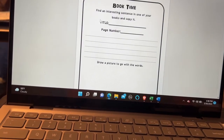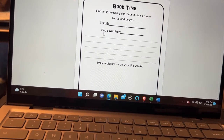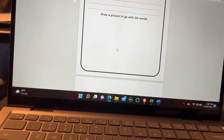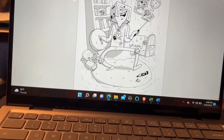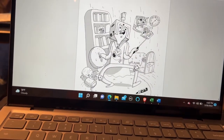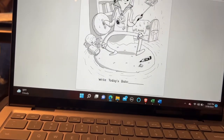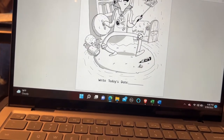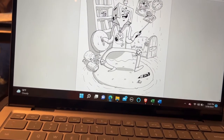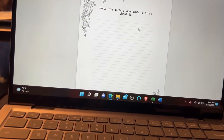Book time. Find an interesting sentence in one of your books and copy it. Title, page number, and then they're gonna copy it there, and they could draw the picture. And that's coloring. Write today's date. They don't have to color, but it's nice. They could even get highlighters or use alcohol markers. Those are always fun. So if you're using alcohol markers, though, you don't want to have this page double-sided. Color the picture and write a story about it.